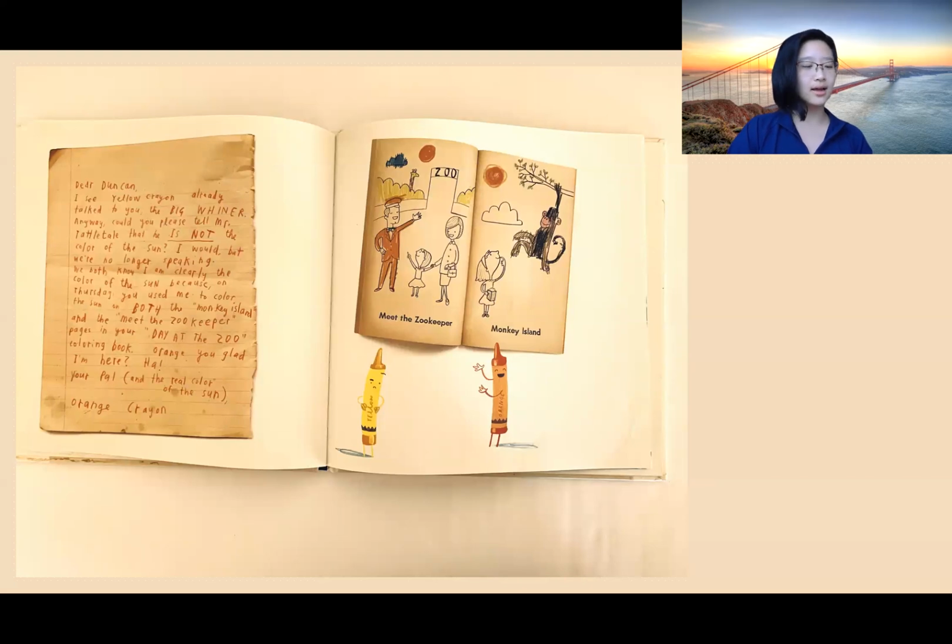Dear Duncan, I see Yellow Crayon already talked to you, the big whiner. Anyway, could you please tell Mr. Tattletale that he is not the color of the sun? I would, but we're no longer speaking. We both know I am clearly the color of the sun because on Thursday, you used me to color the sun on both the Monkey Island and the Meet the Zookeeper pages in your Day at the Zoo coloring book. Aren't you glad I'm here? Huh. Your pal and the real color of the sun, Orange Crayon.